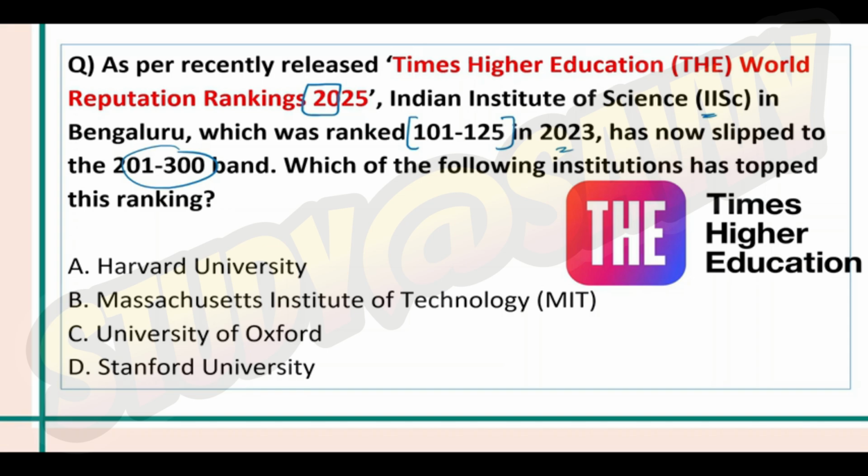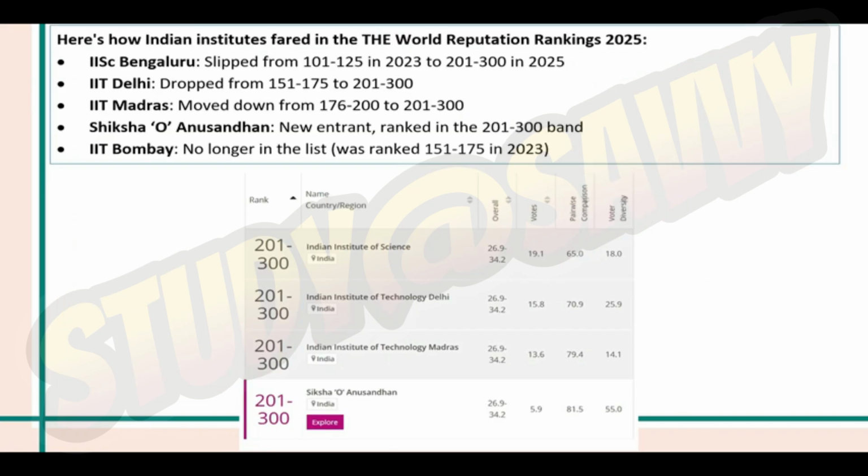Okay, now this ranking, that is World Reputation Ranking 2025, is given by the Times Higher Education, which is based in London, and it is a British magazine. Okay, now as per this ranking, IISc has moved to the band 201 to 300, and this ranking is topped by Harvard University. Now talking about the Indian institutions, IISc is in the ranking band of 201 to 300. In the same band, IIT Delhi is there, IIT Madras is there, and Shiksha Anusandhan is there.